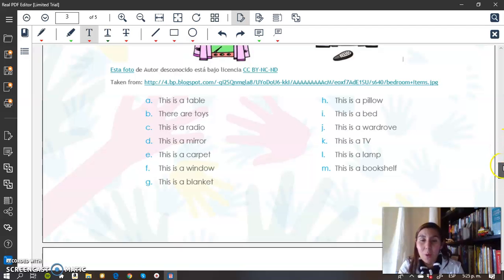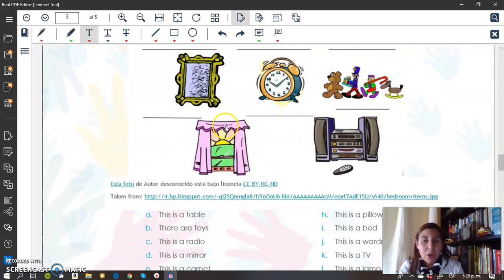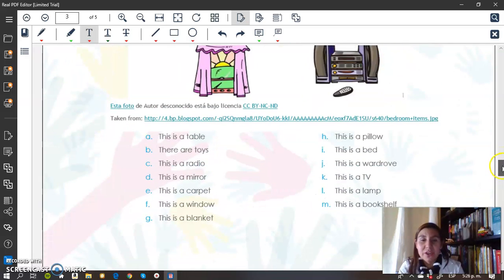So let's do an example. For example, this one. What is this? Oh, teacher, this is a window.